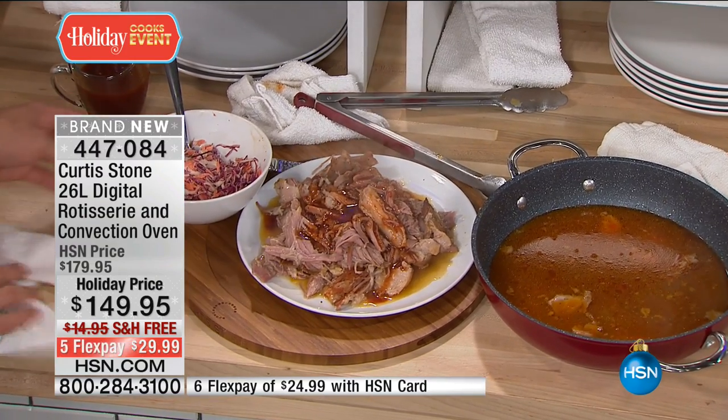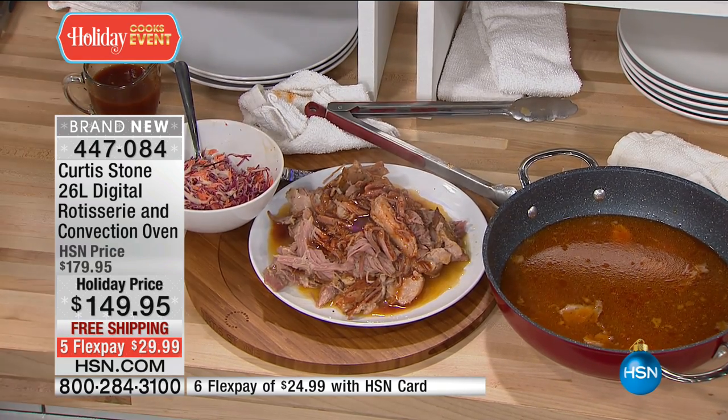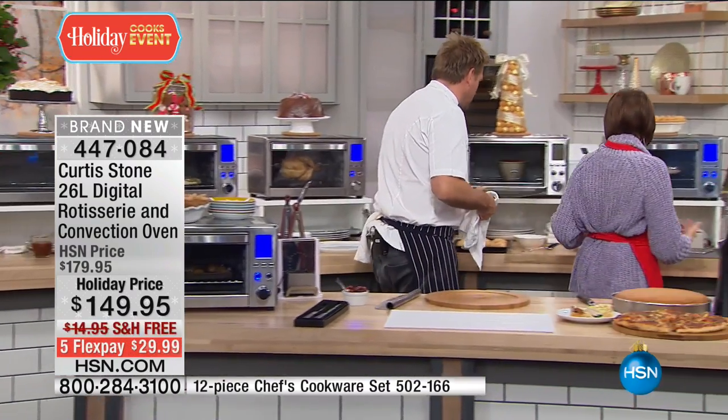And here's the thing. Not only does it do all this, but then it's a rotisserie. If you went out and just bought a rotisserie, it did one thing, it was just a rotisserie, what would you pay for that? This is your rotisserie and pizza oven. This shows how you can bake too.